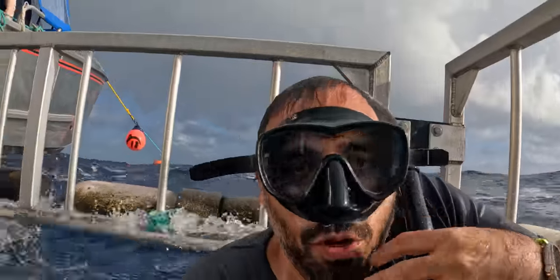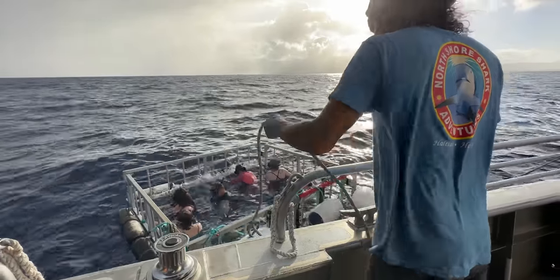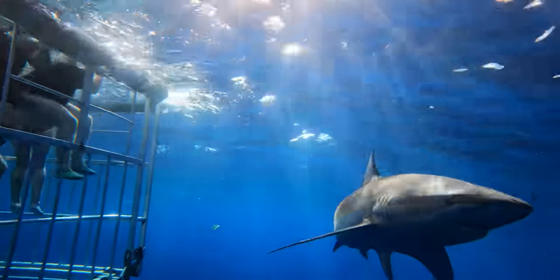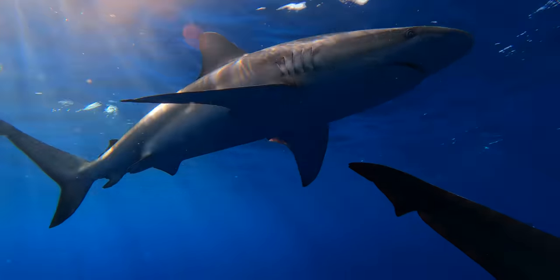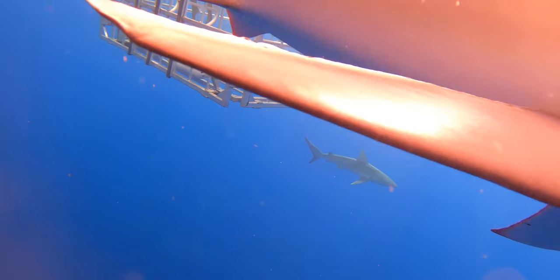They do provide you with snorkeling gear. You can bring your own if you want to, but we decided to just use theirs and it was fine. They even had ones that you could have your prescription glasses inside, but I just got rid of my glasses anyways. Bring your own towel, your own Dramamine. I didn't take any, I didn't get sick, but Kendra's more prone to that.